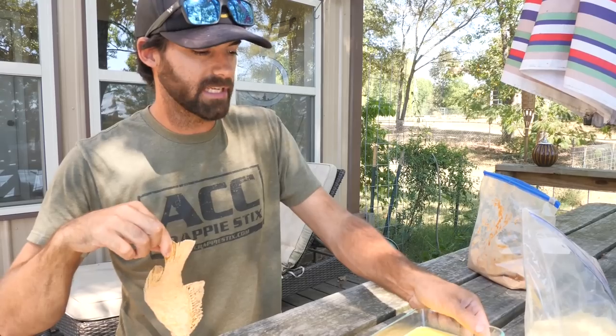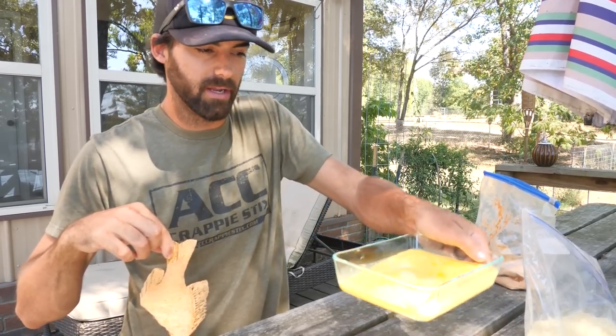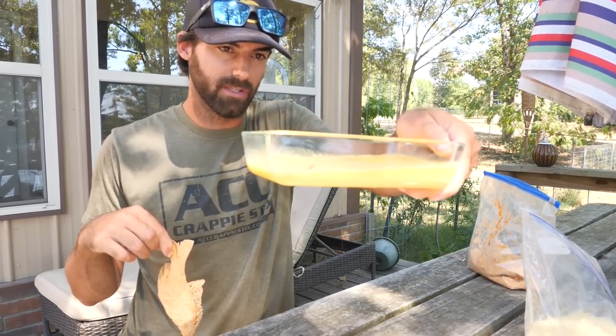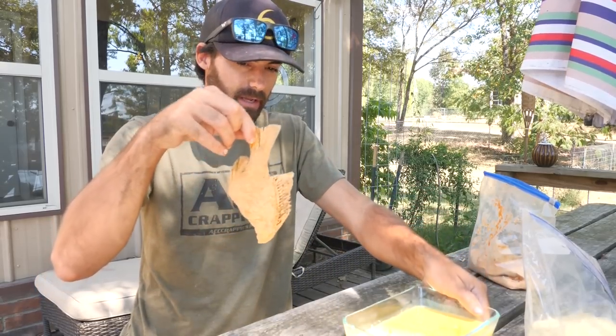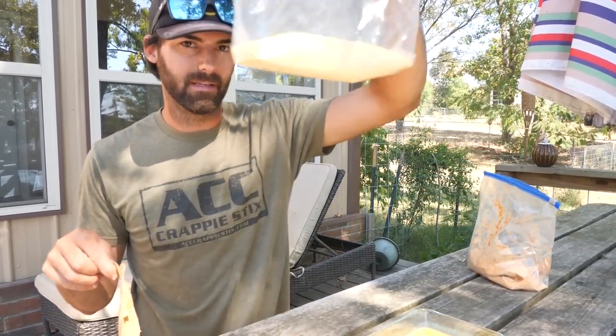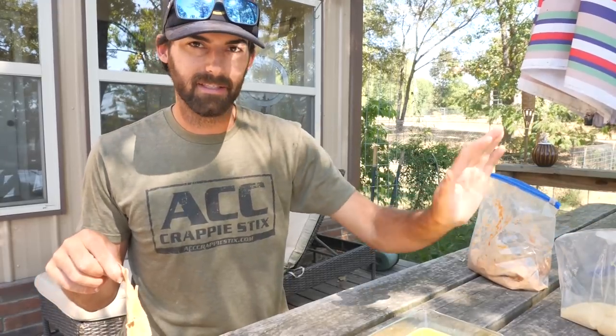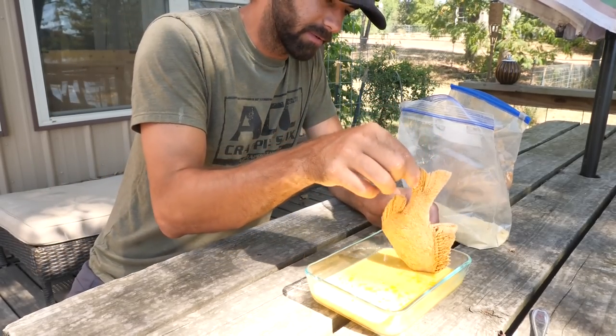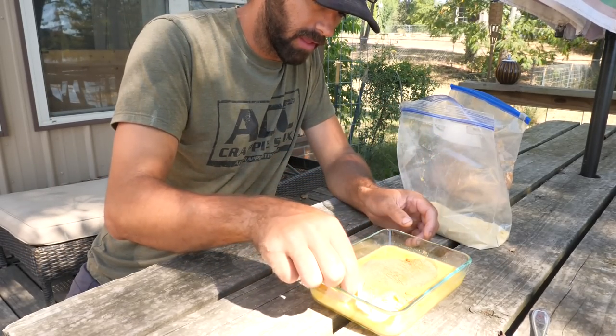But to do that, we first have to dunk it in this little mix right here. This is actually some eggs that I whisked up, and I added a little bit of milk to it. And we are going to be dunking this whole fish into there. I had to be careful not to spill it. And then we're going to be dunking it into the cornmeal, and then that will go into the skillet with the oil. This is definitely the worst part of all this, but it's definitely worth it.